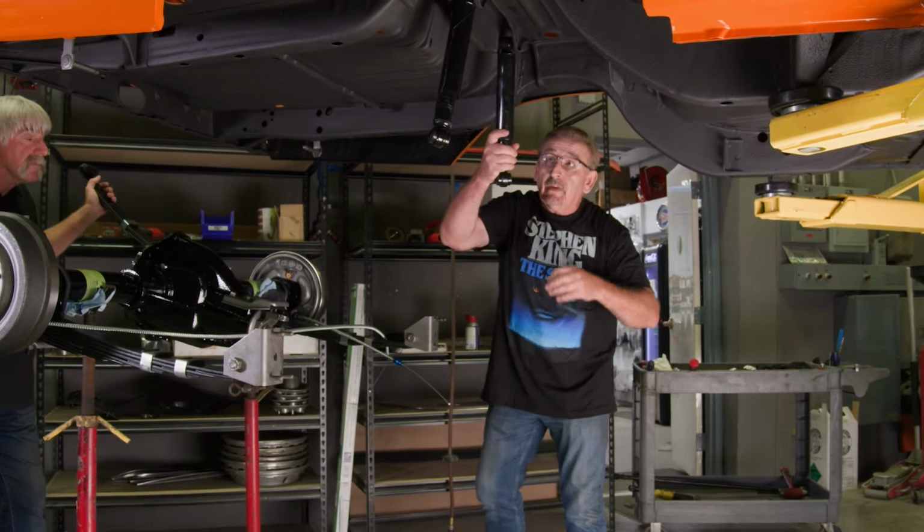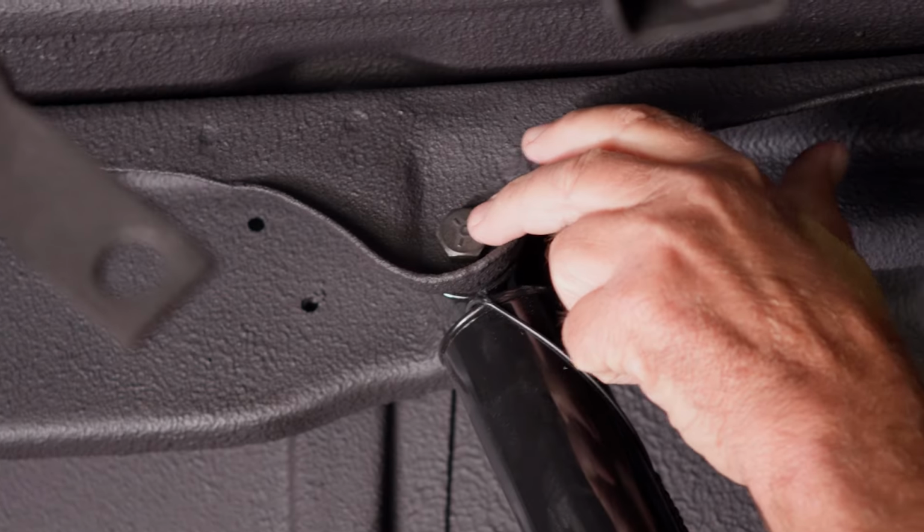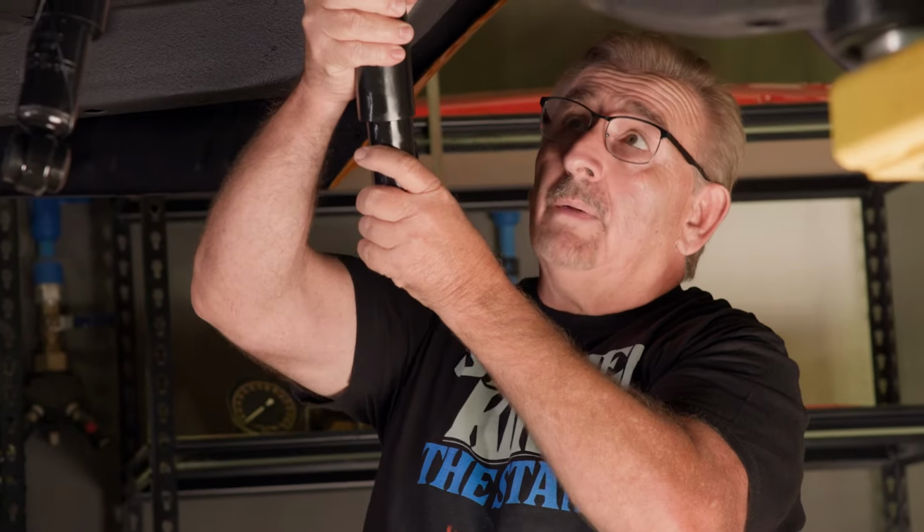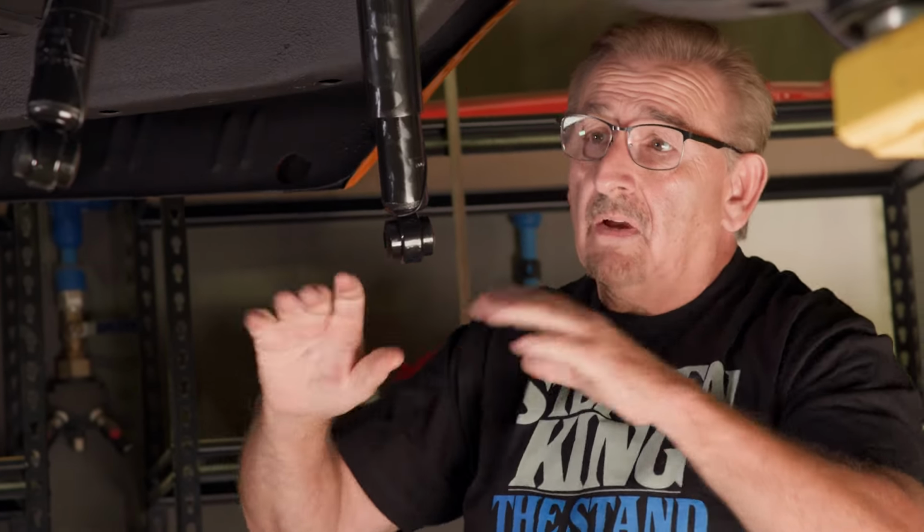We like to put the shocks in first, because you can see the bolts are way up here high. Those are a little bit difficult to get to. So if they're in place now, all you have to do is snug them down once you get the rear end in.